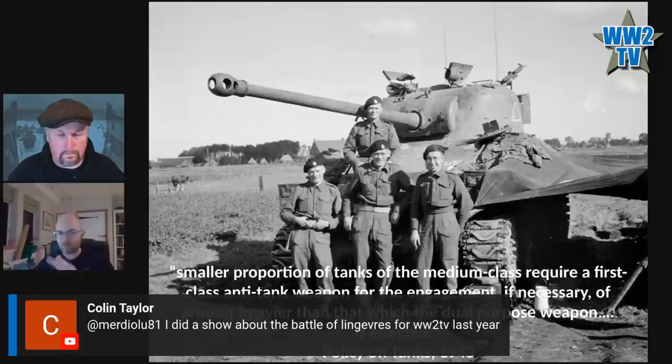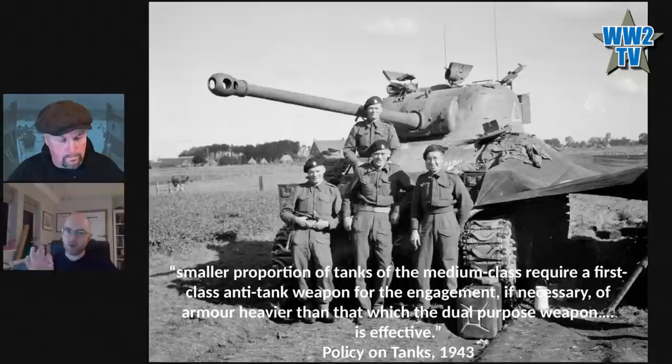But it only relates to Firefly. It cannot relate to gunnery with 75 mil and other things. The quote's been taken out of context. But we do know that gunners are not getting enough time on this platform. Some units are sending off groups. Some units take delivery of these vehicles in May 1944, so then there's barely any time for them to get used to it.